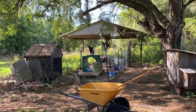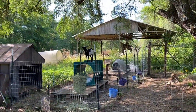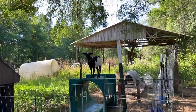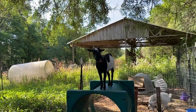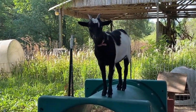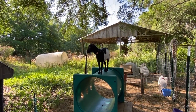Froggy! You finally figured it out! Huh, bunny girl? Did you figure out how to get up there? My sweet girl.